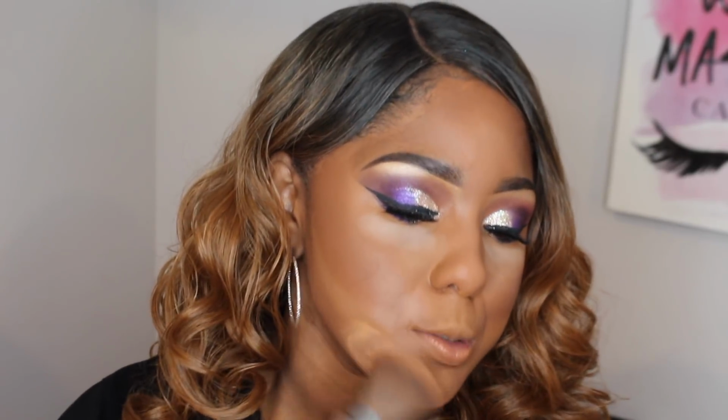So I'm gonna go ahead and take it with my Sephora brush. This is the Pro Flawless Light Powder Brush. I absolutely love this for powder. And I'm just going to go ahead and press it in the areas where there is no highlight and contour to set.